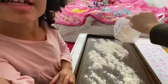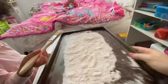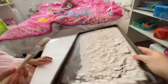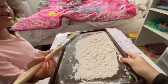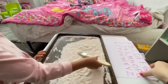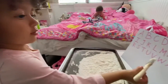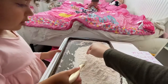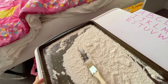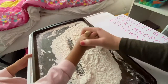Spread it. Ooh, and then we're gonna, hold on, let's see if that's in the shake. Shake. Even it out, even it out. There we go. Okay, now look at the letters. Which letter do you wanna write? Pick one. V? Okay, so we do one big line like this. Okay, like that, good. And then we can do the other one right here.